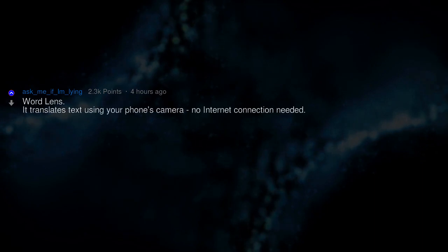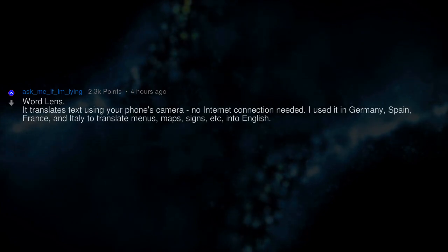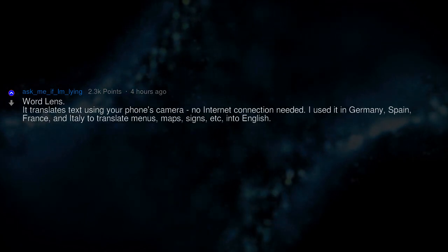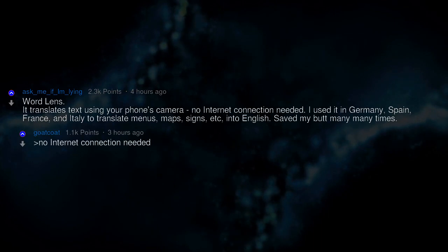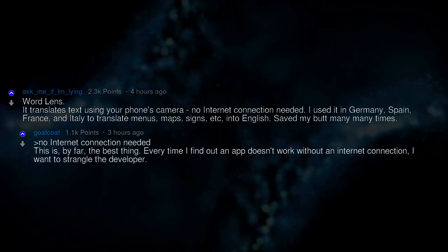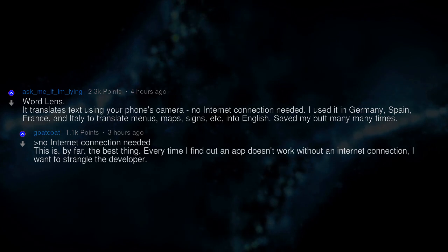Word Lens. It translates text using your phone's camera. No internet connection needed. I used it in Germany, Spain, France, and Italy to translate menus, maps, signs, etc. into English. Saved my butt many times. No internet connection needed. This is, by far, the best thing. Every time I find out an app doesn't work without an internet connection, I want to strangle the developer.